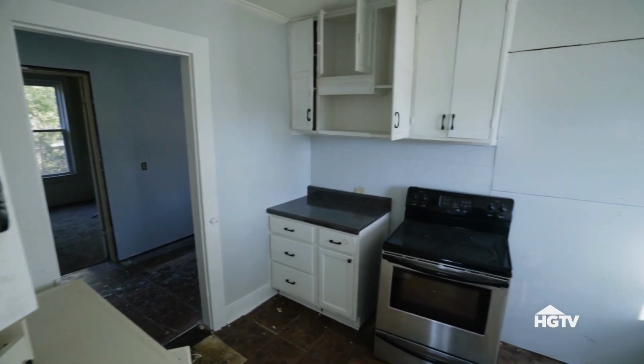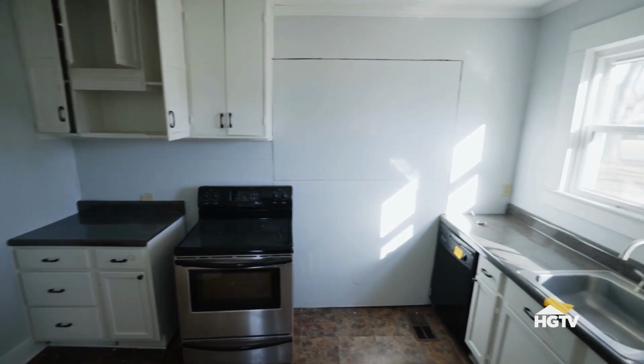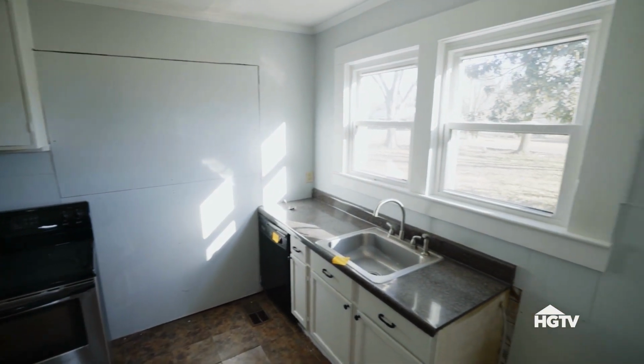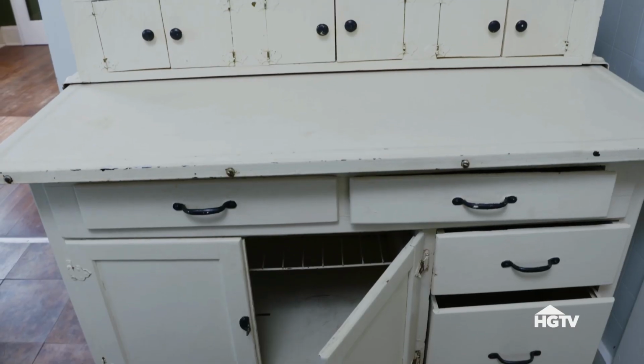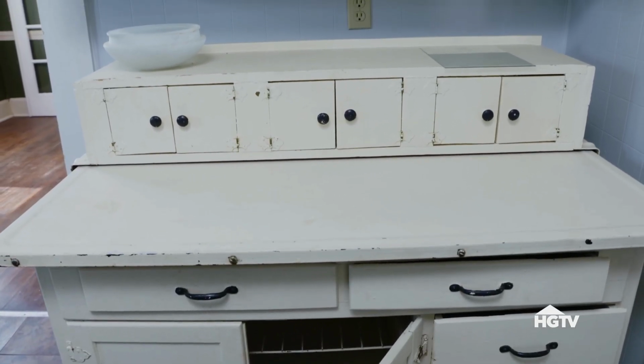Oh, wow. Very small. Bigger than our kitchen at home, but maybe a little bit. I like this. Who's your cabinet? I love it. Yeah. It's beautiful. It's a cool piece. My mother had one like that.